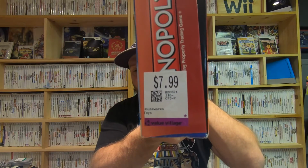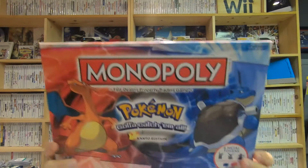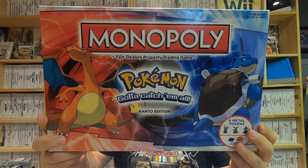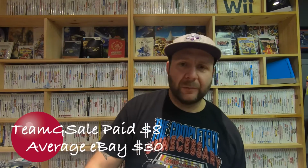Same day, Value Village. This one was a little bit cheaper, $7.99 minus the 20% off. I found a copy of Pokemon Monopoly, 100% complete as well, in very good condition. And I don't care much for Pokemon stuff, so it will be getting traded or resold.